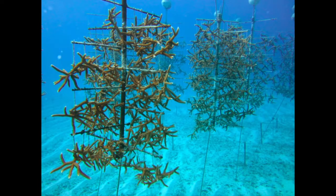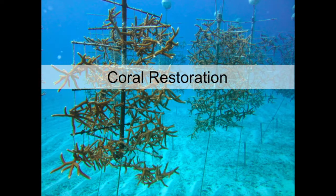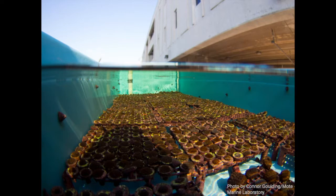This is where Moat comes in. Through coral restoration, growing individual corals in nurseries and then outplanting them back onto reefs, we can make positive changes for the Florida coral reef tract. Here we are looking inside a raceway. Raceways are tanks used to house and grow corals for research and outplanting. This is a part of Moat's land-based nursery, which is located at the Elizabeth Moore International Center for Coral Reef Research and Restoration on Summerland Key, Florida.